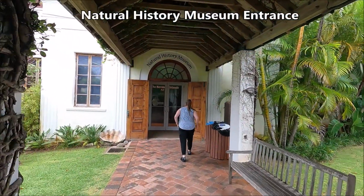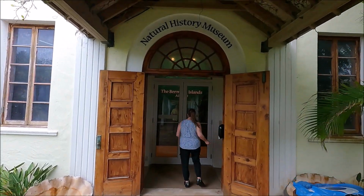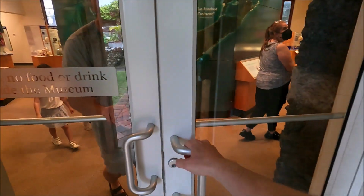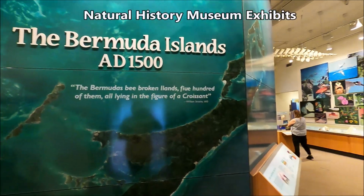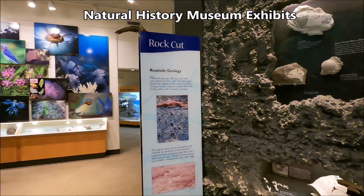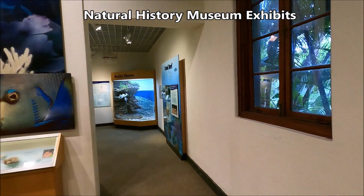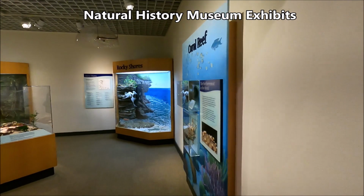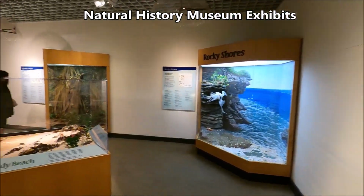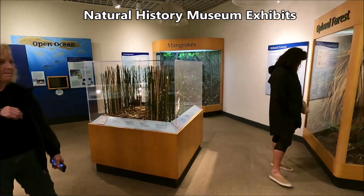So as part of your admission at the zoo and the aquarium here in Bermuda is their Natural History Museum. The Natural History Museum has information about Bermuda, including where the rocks came from to make Bermuda possible. And then they also have these really nice displays of the animals that are native to the Bermuda area, including the sea turtles and seagulls and birds.